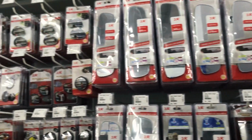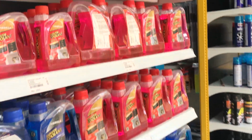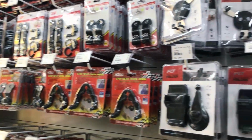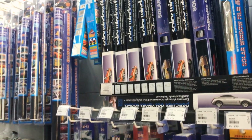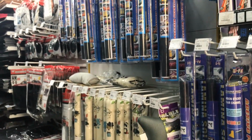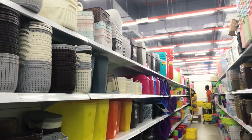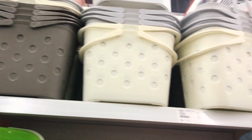Coming to car accessories, there were two rows dedicated to car accessories. They had cleaning supplies for cars, and accessories like mobile holders, bottle holders, coat holders, car stickers, perfumes, wipers, sun protecting sheets and more. Organizers and containers of different sizes, shapes and colors at an inexpensive price.